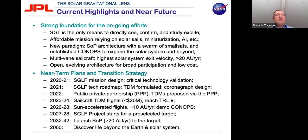All our analysis suggests that although there are plenty of challenges, and the mission is not simple, we have not found any showstoppers that will preclude us from developing this mission. We just need to put our heads together and come up with the most affordable and most exciting mission design.